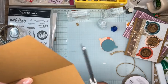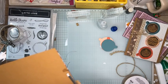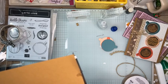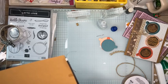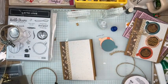You guys, the other day I spilled some coffee and some of my cards got all ugly. There was no way I could salvage them, and it was some cards I needed to take a picture of, but yet I still have coffee here. Trying to see. Okay, there. And that's how you do that.